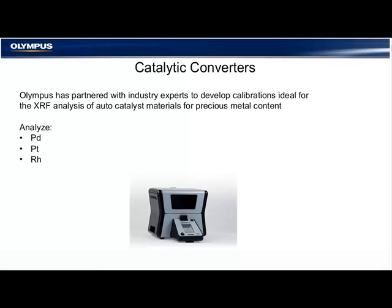Here are a couple additional applications for handheld XRF that are worth mentioning. Number 1 is catalytic converters. Scrapyards also often have a need to evaluate content of catalytic converters. Decanning or opening and testing material inside is often employed. Sometimes it's not. Olympus has partnered with industry experts to develop proper calibrations, which are ideal for the analysis of autocatalyst materials for precious metal content, including platinum, palladium, rhodium, etc.